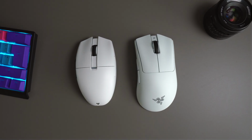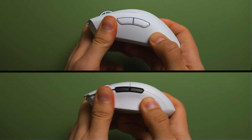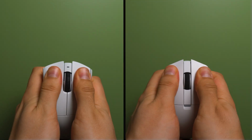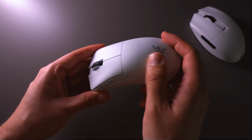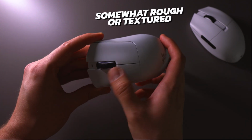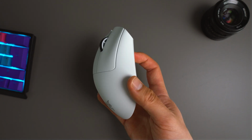Let's get back to it and start with the quality. Both of these have some minor creaking and some side flex, and also some button wobble, but I can't feel this in real use. The surface finish on the DeathAdder V3 Pro feels interesting. It's not rough, but it's not smooth. It's grippy for me, but it's not the best feeling coating I've tried for sure.